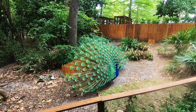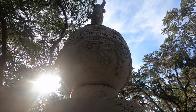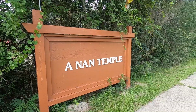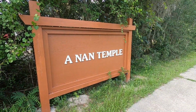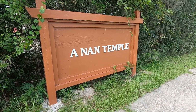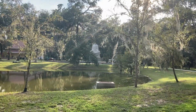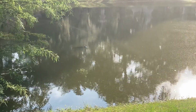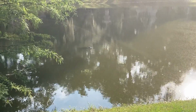We did have the chance to discover something different for us, something new for us, and visit a Buddhist temple for the first time. And this is our 5th interesting thing to do here in Gainesville. This is a statue garden within a forested park that has at least 1 reptilian inhabitant. We've seen just 1 alligator so far in the water.